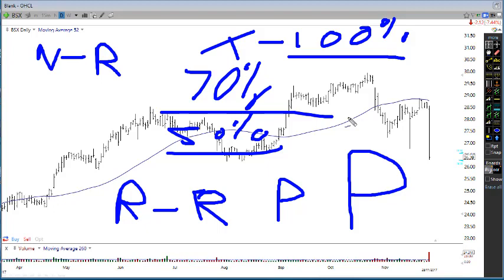You know what I mean? And just manage that trade properly. So there's those two sides of the coin. One, don't stop trying to be right in every trade. There's no such thing as 100% probability, and you know that, right?